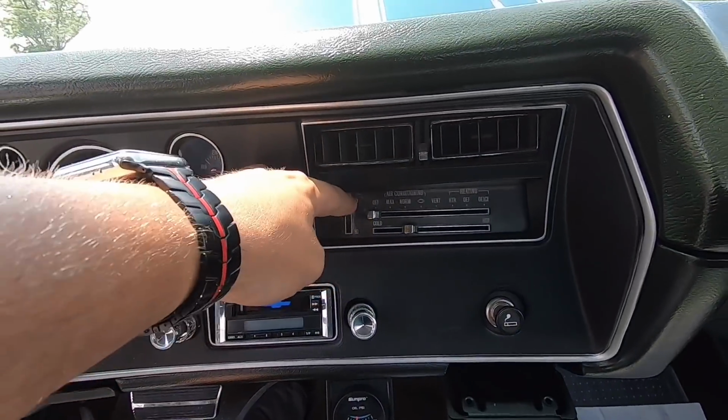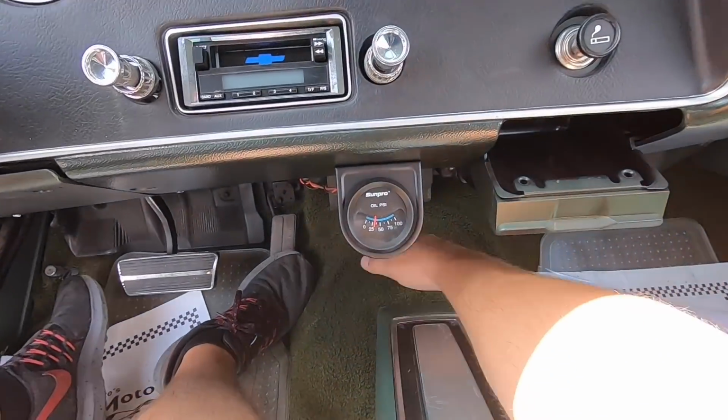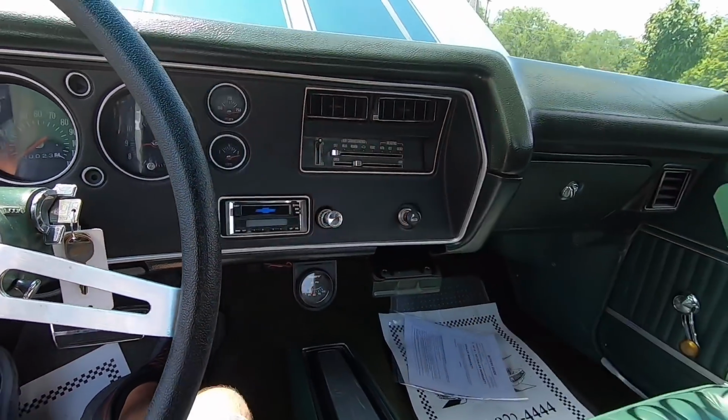Blower motor, you can hear it kicking on, and I can feel it blowing from the floor there. No AC on this car.